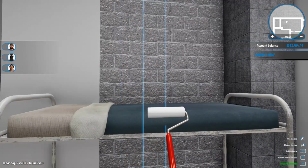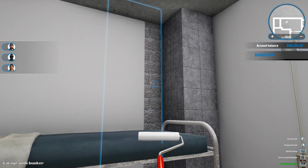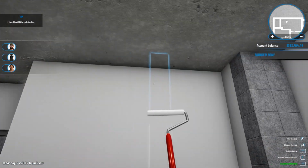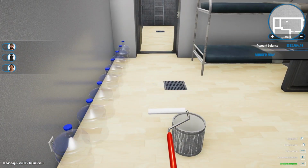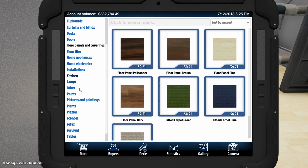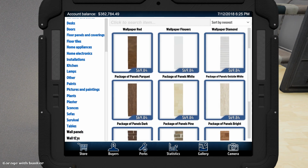There's a small space as well. Painting a small space white or a very light colour is a very good idea. Now that area there I think is ripe for having some kind of tile on it, definitely. So let's get something. It's walls, isn't it? Wall panels. Or wall tiles.